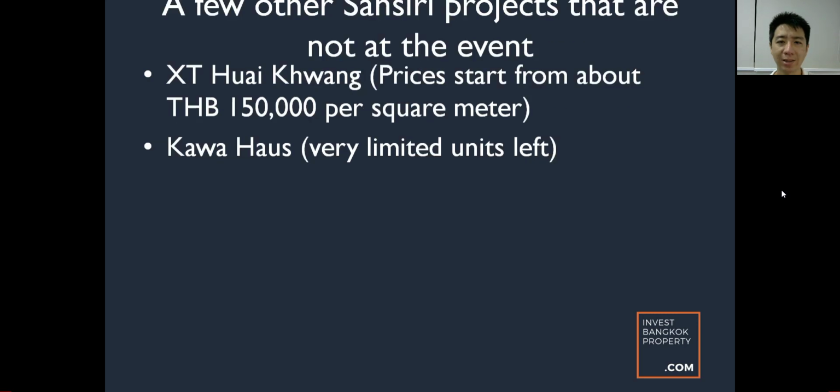A few other Sansiri projects that are not at the event, but I feel these are Sansiri projects which investors can consider. There's XT Hui Guang. Hui Guang MRT station is just 2 stations away from Param Gao, which is Ramanai MRT station, and 1 station away from Thailand Cultural Center. Thailand Cultural Center MRT station is where the Stock Exchange of Thailand is located.